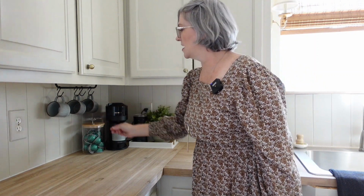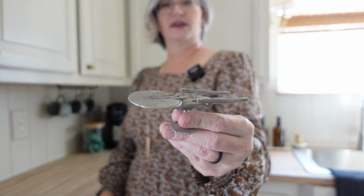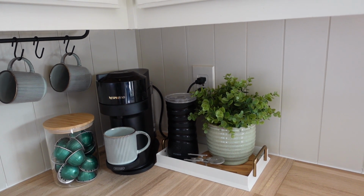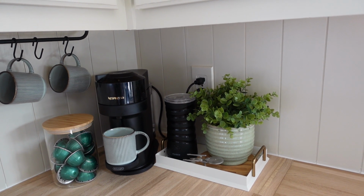He goes where I go. It's just something I've had, and he belongs in the kitchen, and it is a he. I don't know why it's a he, because I'm the captain. But anyway, I bought a little tray for the milk frother and got a faux plant because it's winter time.